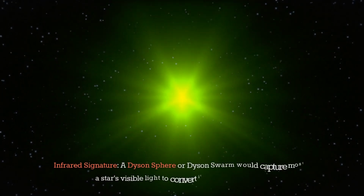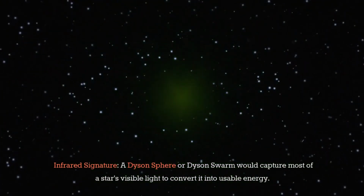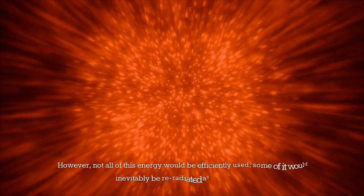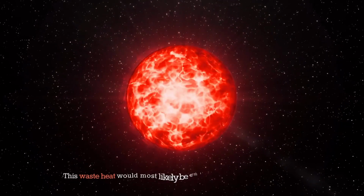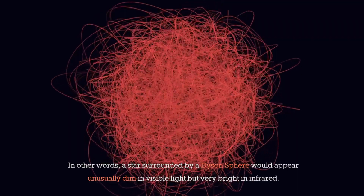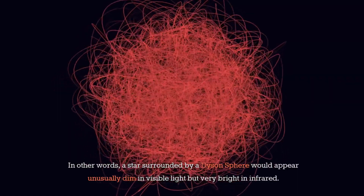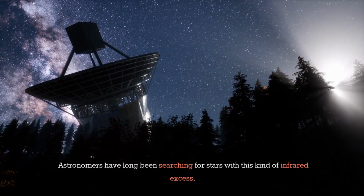Infrared signature. A Dyson Sphere or Dyson Swarm would capture most of a star's visible light to convert it into usable energy. However, not all of this energy would be efficiently used. Some of it would inevitably be re-radiated as waste heat. This waste heat would most likely be emitted in the infrared spectrum. In other words, a star surrounded by a Dyson Sphere would appear unusually dim in visible light, but very bright in infrared. Astronomers have long been searching for stars with this kind of infrared excess.